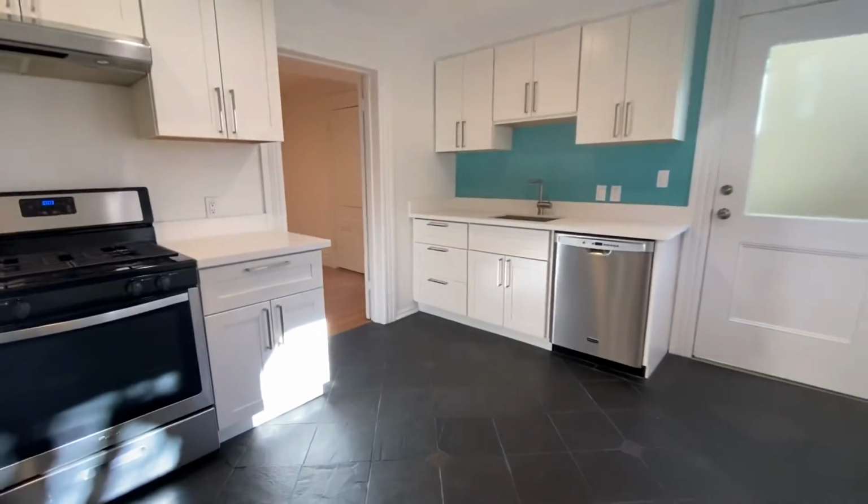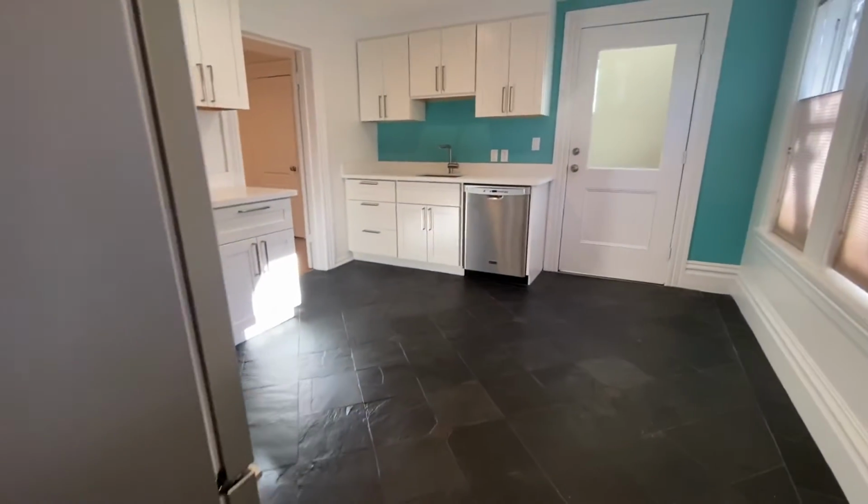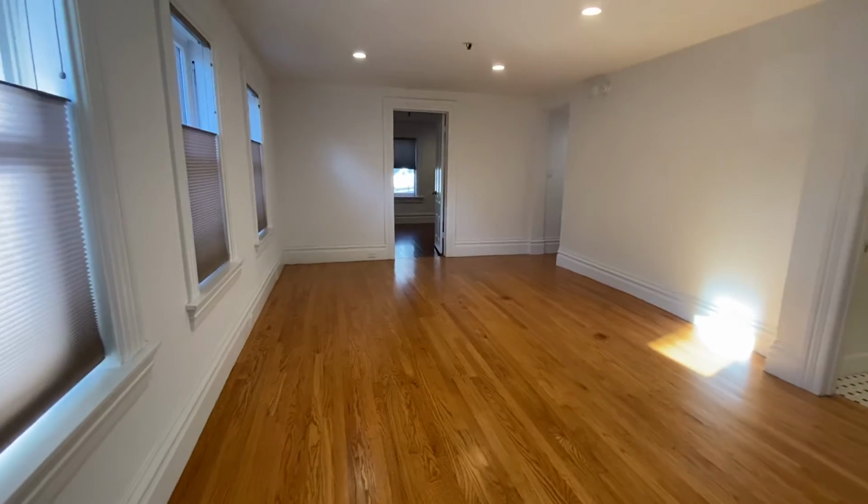Freshly painted here in the kitchen. The living room is large. You have nice top-down, bottom-up shades.